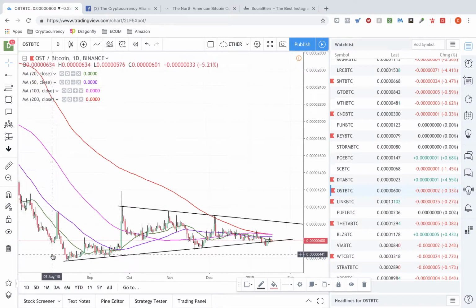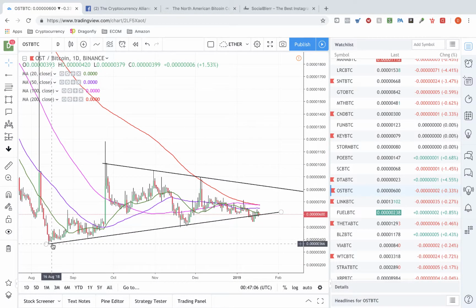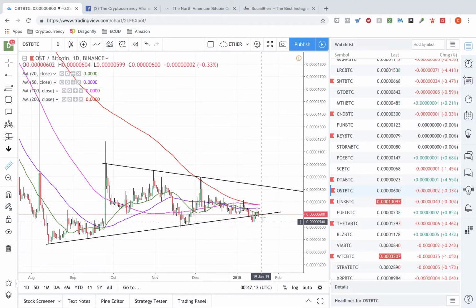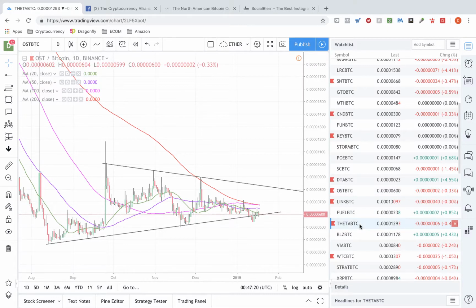Another wedge is playing out nicely. OST Bitcoin. Inside this wedge being squeezed. Take this to the upside. You can have a very small bottom side stop loss. Again, it could be, you know, 20, 30% in here. You know, even if it got up to the MAs here, you get a nice return.